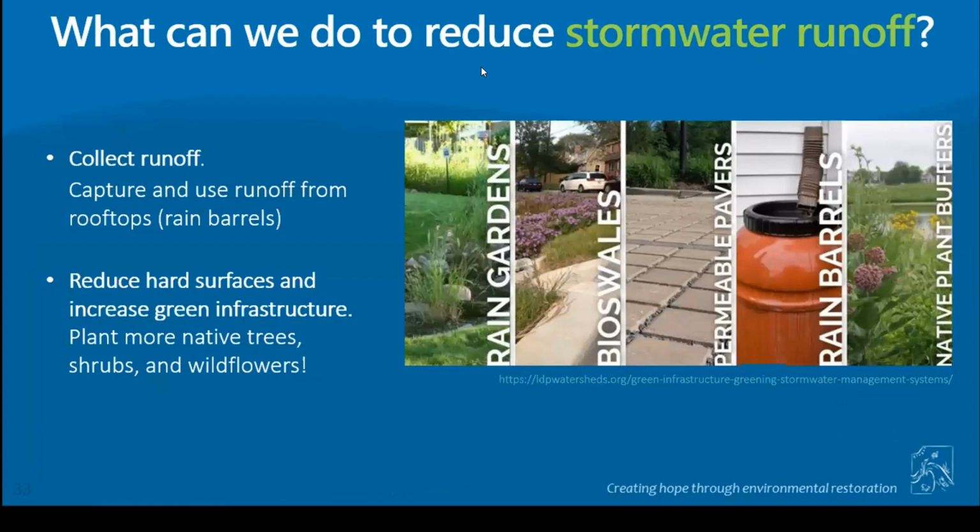Looking at ways to reduce the amount of runoff. So you could use ways of collecting that runoff, such as rain barrels under your rain spouts, and then you could use that for your gardens. And as we were talking about before with the impervious surfaces, reducing the amount of hard surfaces and increasing green infrastructure. So green infrastructure are the plants. We're talking about the wildflowers, the trees, the shrubs, and these are ways that will help to absorb that water and use that water to reduce the amount of stormwater runoff.